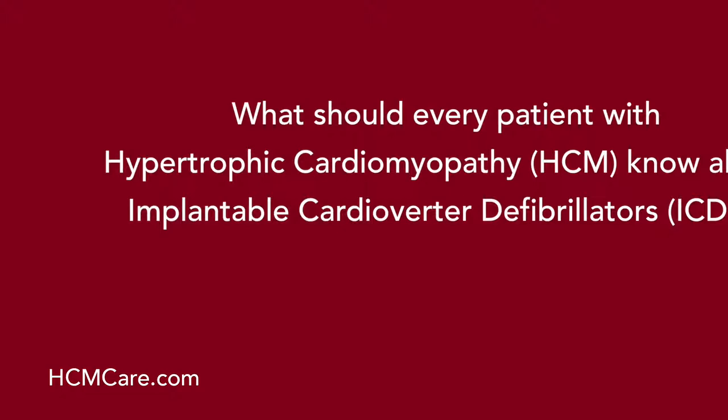What should every patient with hypertrophic cardiomyopathy know about implantable cardioverter defibrillators? The key things that every patient with hypertrophic cardiomyopathy should know about implantable defibrillators are, first, what is the point? What is the role of the defibrillator? We often run into the situation where the patient may have some misconception that the defibrillator may help them feel better, lessen their symptoms on a daily basis of shortness of breath or chest pain, and unfortunately that's not the case.